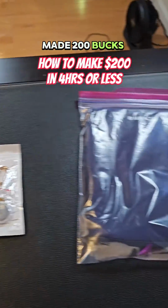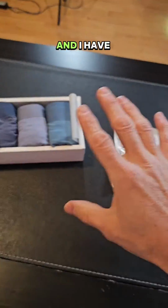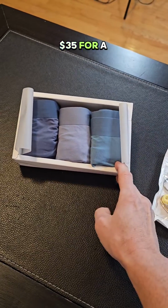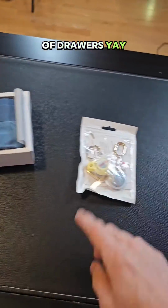Here's how I made 200 bucks in under 4 hours with just these 3 items right here, working from home. So I have a product unboxing business and I have these 3 products. Okay, so I've got one customer, men's underwear, $35 for a 1-minute video, just some close-ups showing the underwear. Obviously I don't need to model them, and I get a free pair of drawers. Yay. Then we've got this over here.